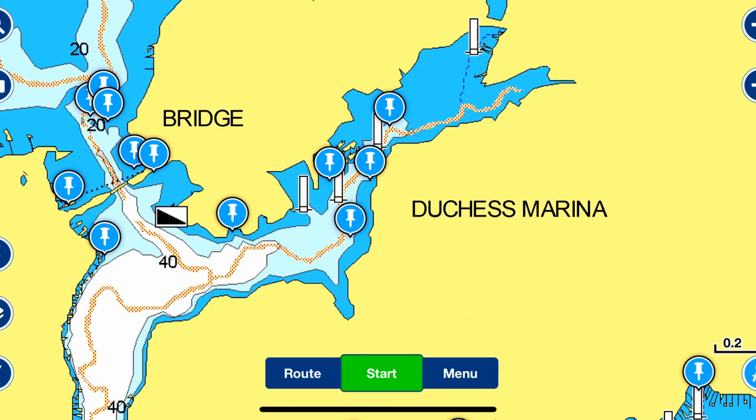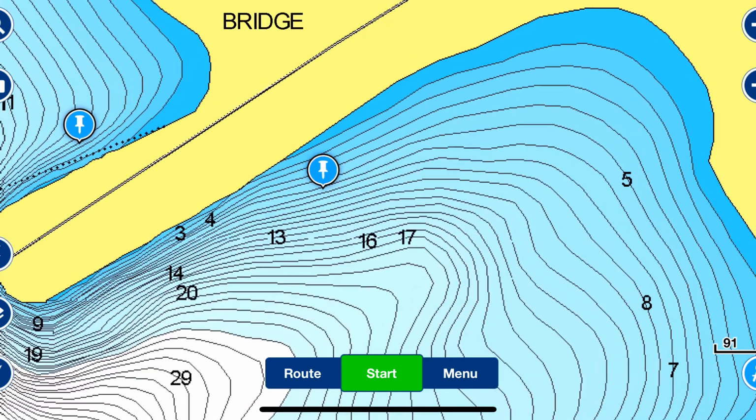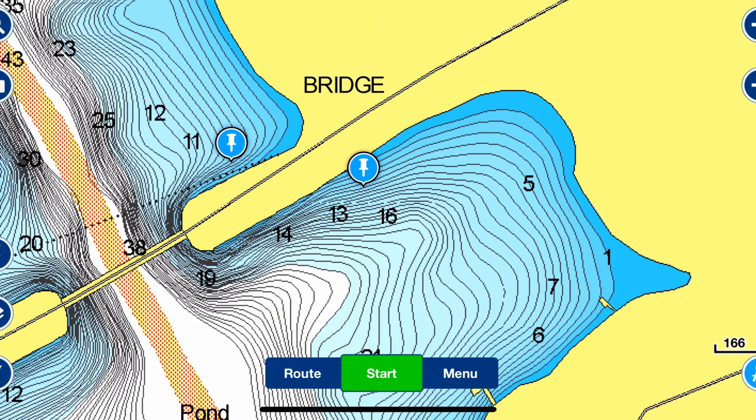Now we're going to move over. We're going to come underneath this bridge. And we're going to see what we can find over here. So again, this thing is basically the same thing we've been talking about, really steep, and then it starts tapering into these flats. Those areas are great places to look. You got another one there.